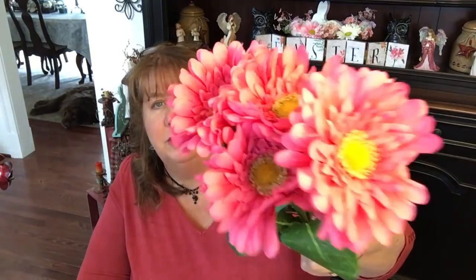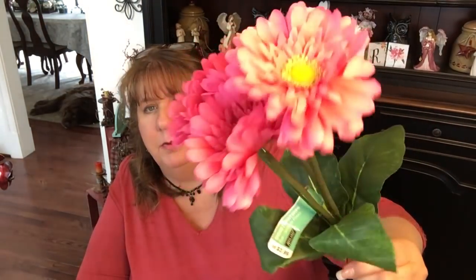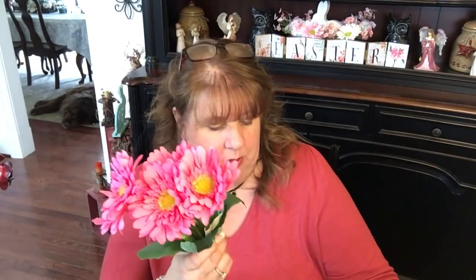I knew that their florals were on sale for 50% off. So this was $3.99, and this is kind of just daisies, pink, and they have almost a sheen to them, if you will, just a little bit. They're really pretty. So there they are. And remember, these are kind of the colors I'm going for this year. I wanted to show you that with something else I got.